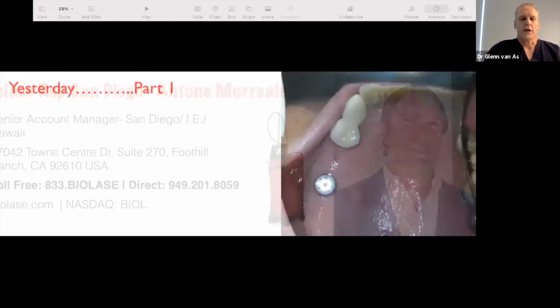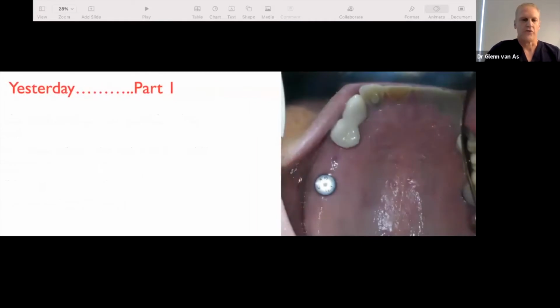When you look at lasers, I want to always show you something that's current, because I feel like people think, oh yeah, you're showing me a bunch of slides, but this isn't real dentistry. And I want you to know that I do use them. And this was from yesterday. I literally took 2 cases, one on implants and one on aesthetics, and just put it in to show how the laser was being used.